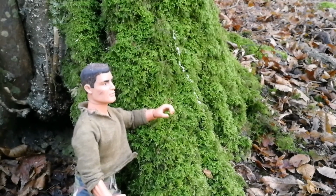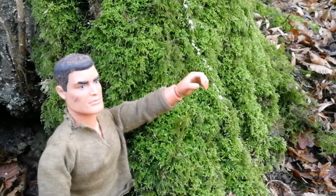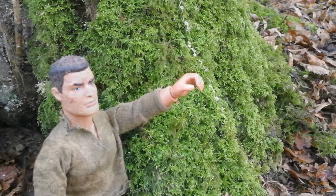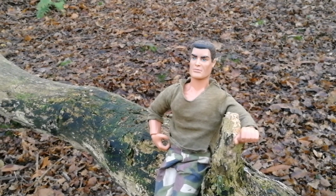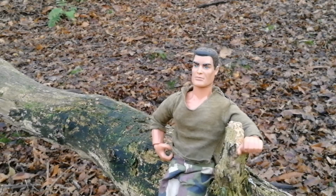Well done, men. We made it. I hear traffic up that way. That's our way out. A way to survival. I've just climbed this tree just to make it more dramatic because I'm hardcore.